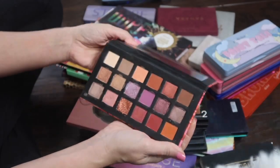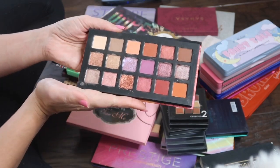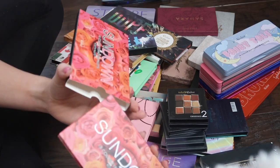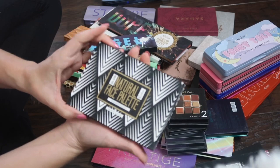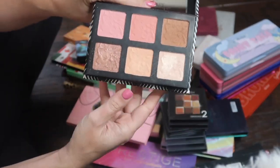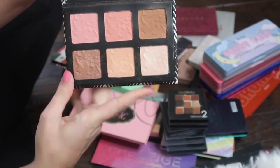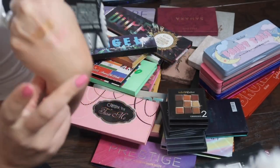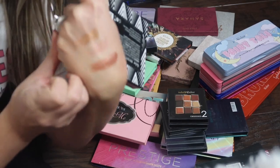The Sundown palette is a dupe, well, obviously well loved, for the Desert Dust palette. And again, great, great palette. I might as well just say, I'll tell you if it's bad, which none of these I think are. Oh, I love these. This is the Glow Natural Face palette. So this one is a dupe for the Urban Decay palette. Check this out. It is so insane. Again, I know I'm not supposed to be swatching, but oh my gosh, would you look at that?